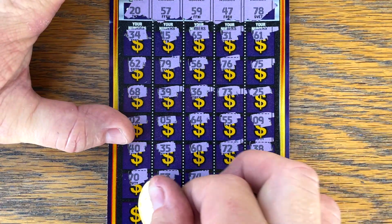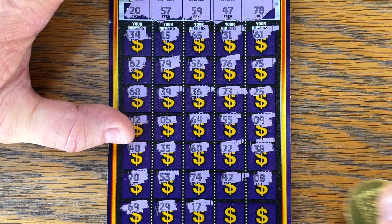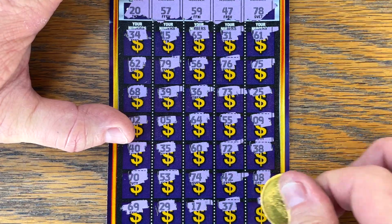Ooh, let's get on the last row. 69, 29, 17. Come on, daily double right here. And nothing on that one. So five back out of 20.